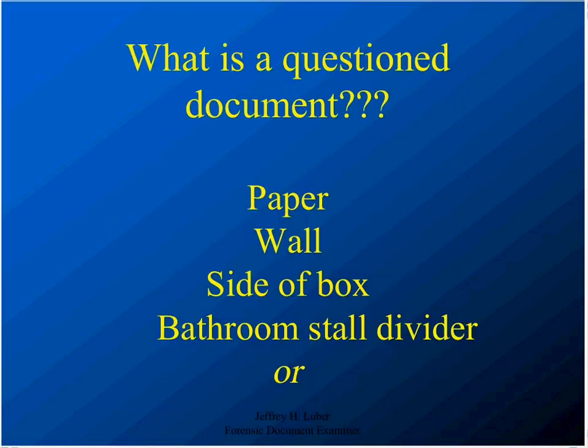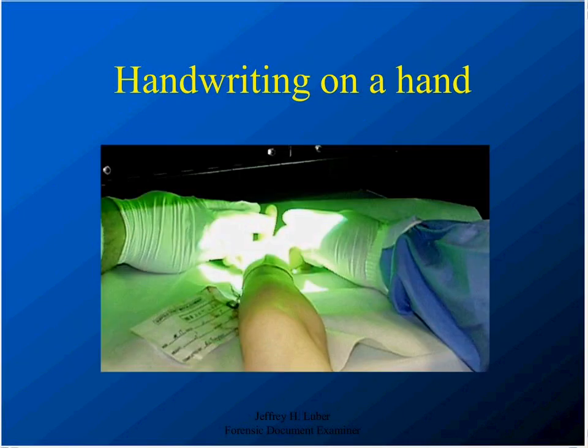Just want to get to this one other slide. This should have been used beforehand. What is a questioned document? It could be a piece of paper, a wall, the side of a box, a bathroom stall divider. Think of police departments and fire departments that have their internal squabbles, and you'll see all that kind of crap. I don't have time for those types of exams, but sometimes you get pressure to do them. Or you could have handwriting on a hand. So this is the hand.